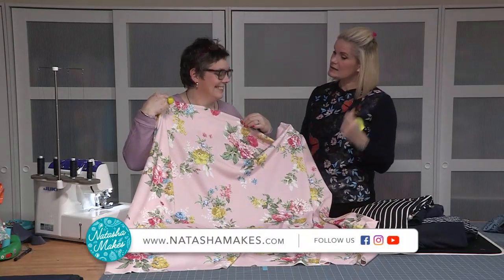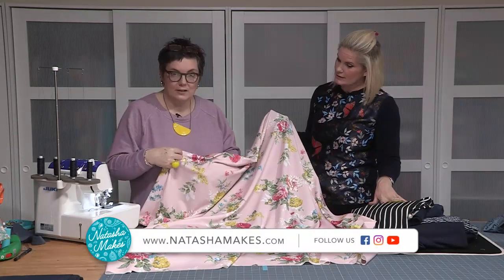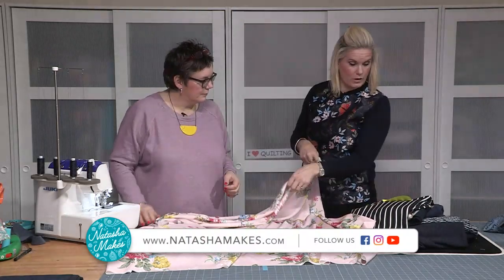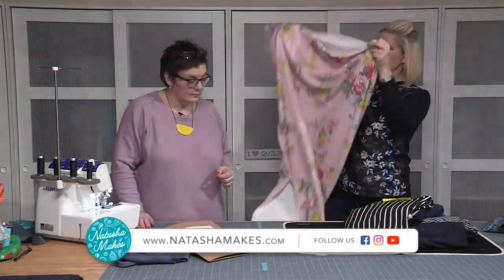Lovely. It's a nice soft colour, actually, for skin tones. Yeah, it is. I could wear that. Yeah, absolutely. I'm really pale skinned, so yeah. I think that's gorgeous. And again, this one is $10.99 and 150 centimetres wide. That's good.